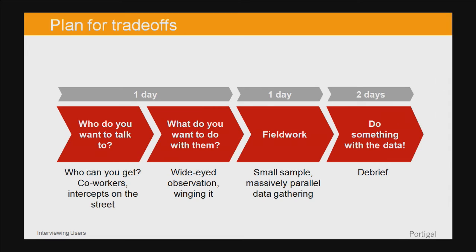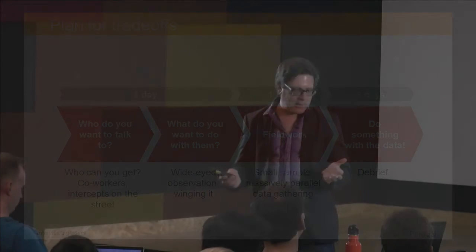That's going out on the street and grabbing people. It's grabbing coworkers. These may be fine, but they're trade-offs. So when you're planning, think about what those trade-offs are. What do you want to do with them? If you don't really get to develop something, then you're really just going to see how they do their work. It's just a basic observation activity. Or winging it, which I try to avoid doing.